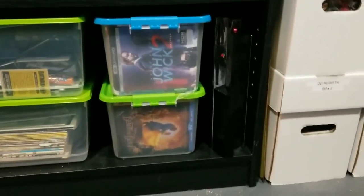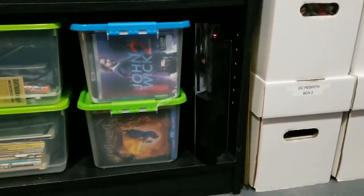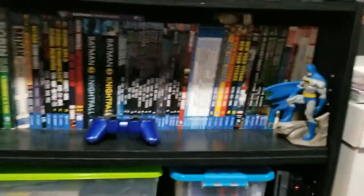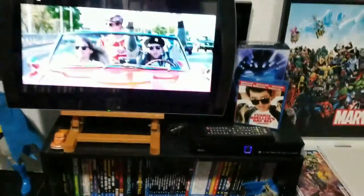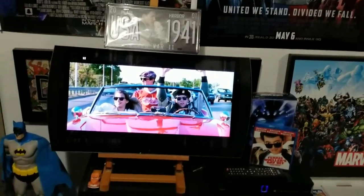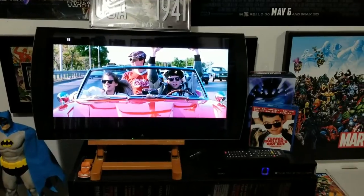That's an old PS3 that I have still. It's a backwards compatible one, so I never really use it, but it's there if I ever need it. And then my trades again. On top here, you'll notice a little TV playing Ferris Bueller. I set this up recently. This was just kind of in a closet.